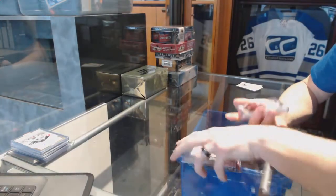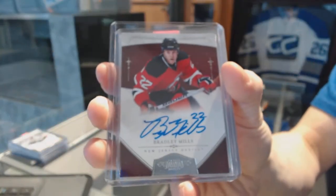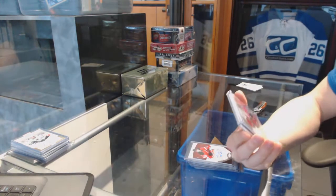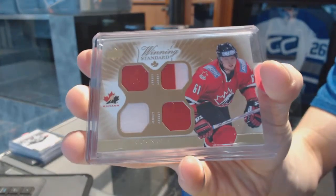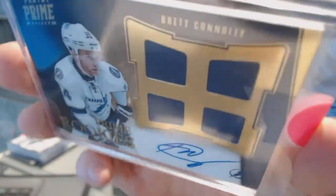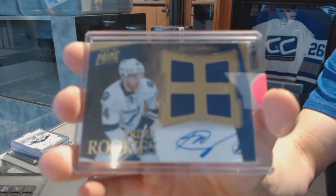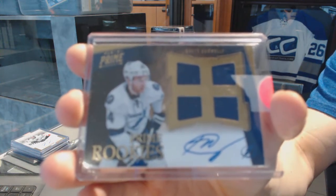Max Talbot. We've got a 10-11 Dominion Rookie Autograph, number to 199 for the New Jersey Devils, Bradley Mills. We've got a Team Canada Master Collection quad jersey for the New York Rangers, Rick Nash. And we've got an 11-12 Panini Prime quad jersey rookie autograph, number to 199 for the Tampa Bay Lightning, Brett Connolly.